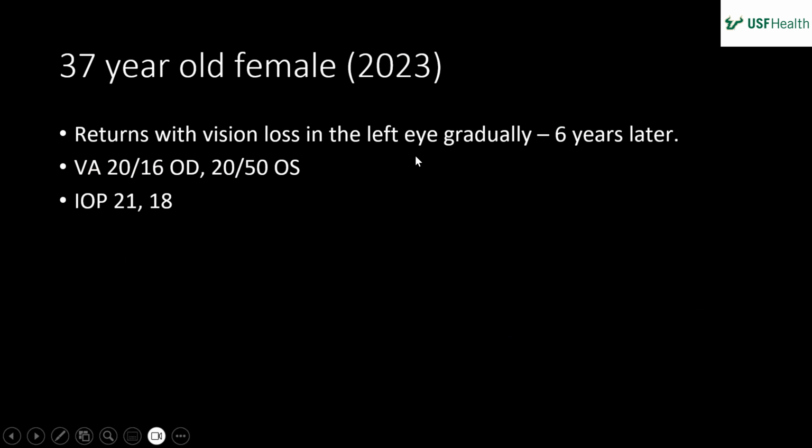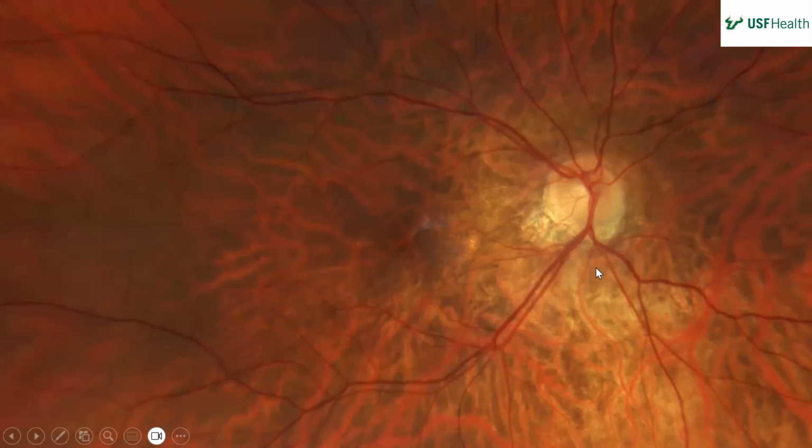So she returned with vision loss in that left eye, 6 years later. Vision was 20/50. Pressures were normal, so this is a color fundus photo of the right eye. Looks pretty similar, same PPA. I don't know if this area is like a new lesion or if it's just more. Yeah, it looks a little different.